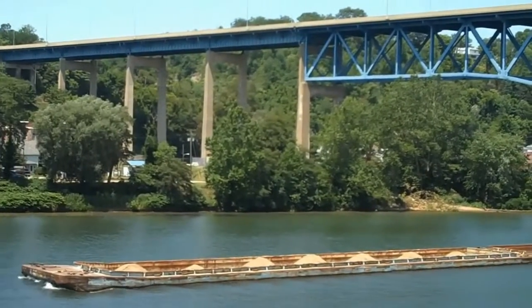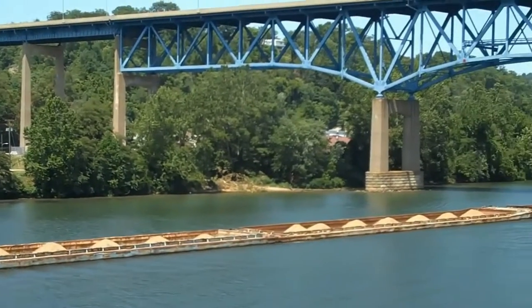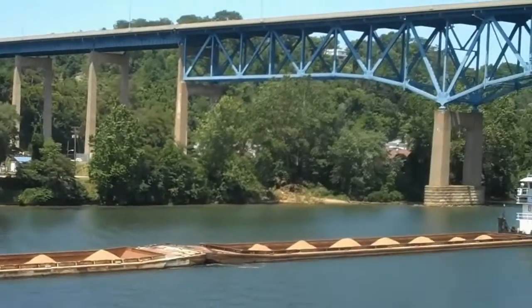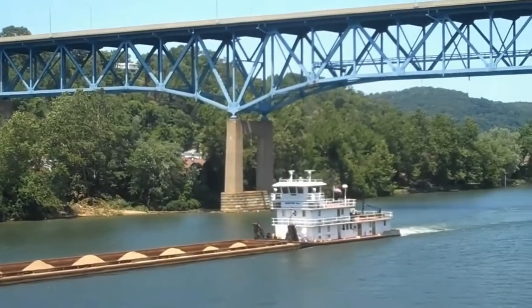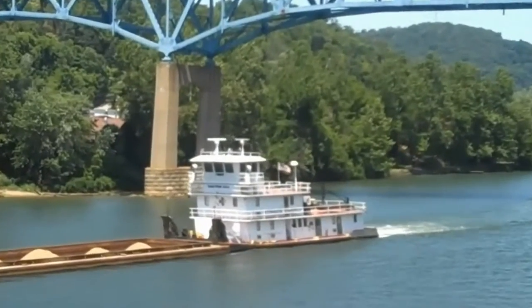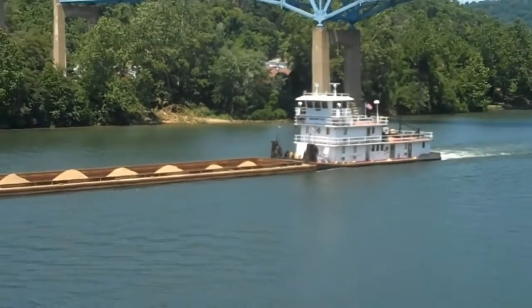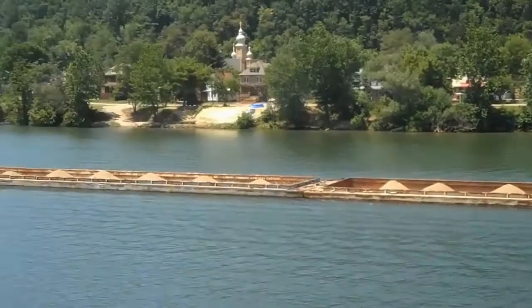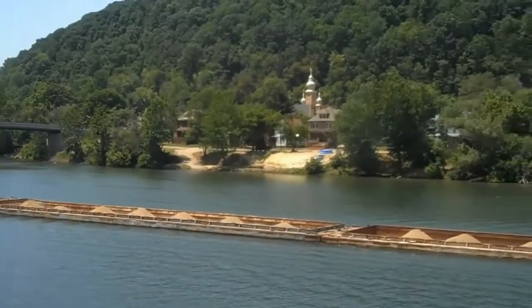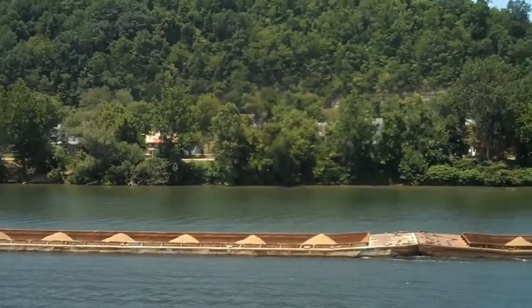This looks like one of the Greer limestone barges. Let me take a picture. Okay, I had to get a picture. Yeah, it says Consol Energy on the side of the barge there. But this looks like it's hauling sand. I don't see the Greer limestone logo on the front of the barge, so I guess this one's not one of them.